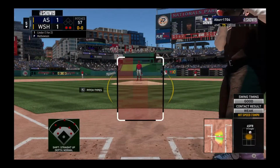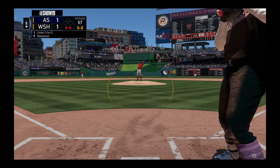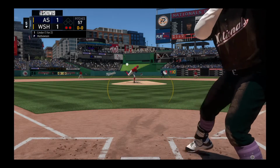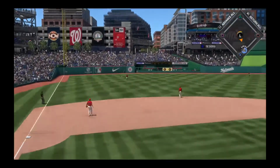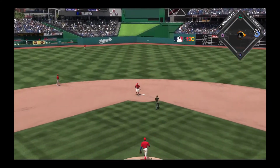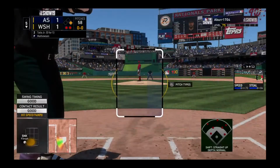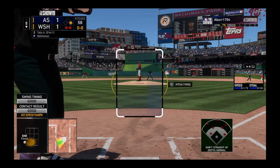So here's Francisco Lindor now. He's 1 for 2 in the ball game. Here comes the first pitch. Line drive to left. That gets down, and he's got himself a base hit. Didn't waste any time, like the first pitch he saw, to keep the inning going. So the runner at first here with 2 gone in the inning.